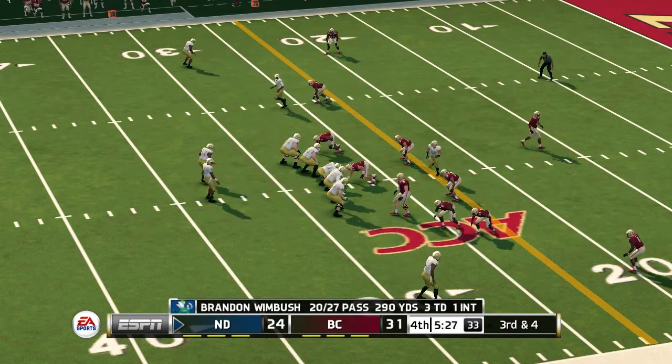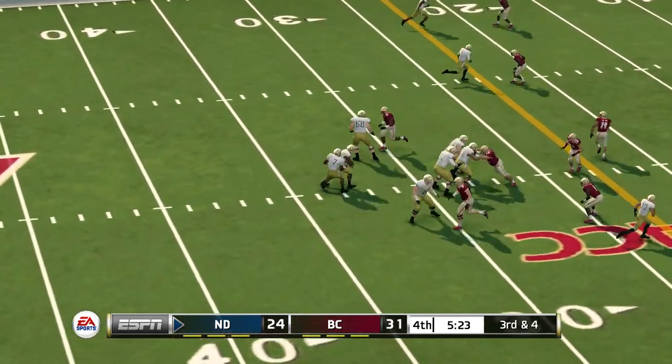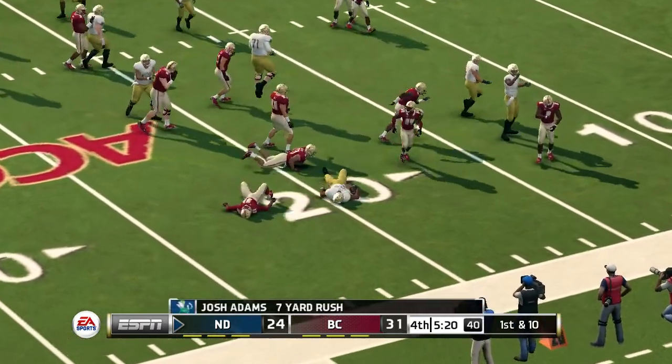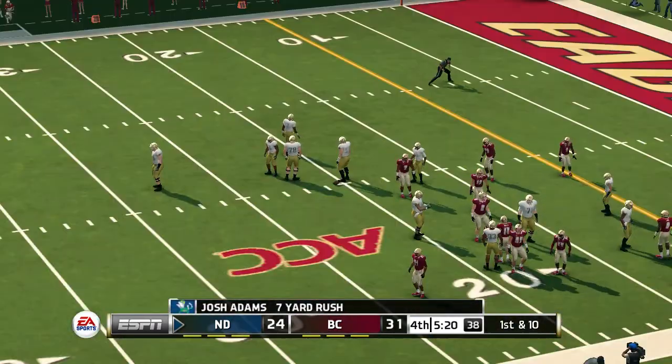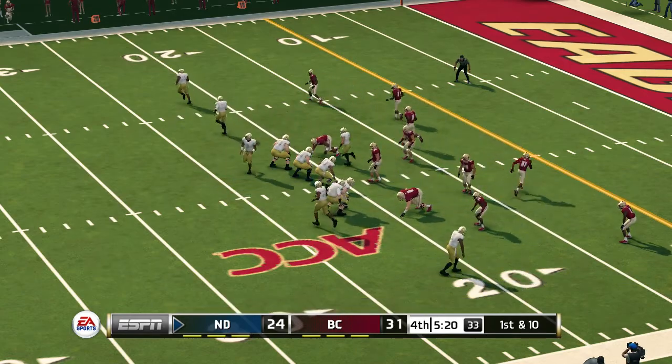That'll bring up 3rd and 4. They'll keep it on the ground again. Makes it out to about the 20. Call it a gain of 8 yards. That makes it 1st and 10.